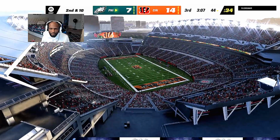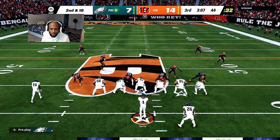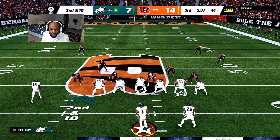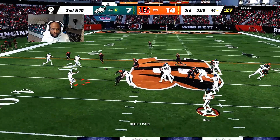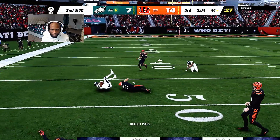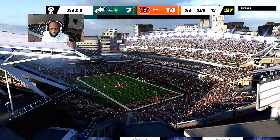Offense was moving it a little bit, had them back on their heels, but they earned a brief pause by forcing the incompletion. That gives them a quick chance to regroup and try and mount a stand before they're backed up even further. This one out quickly to Watkins. And they'll get him down on the other side of midfield.